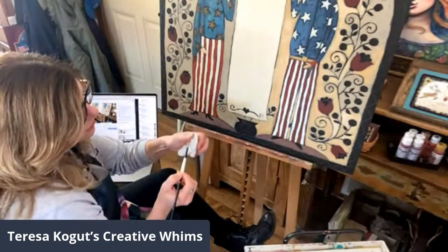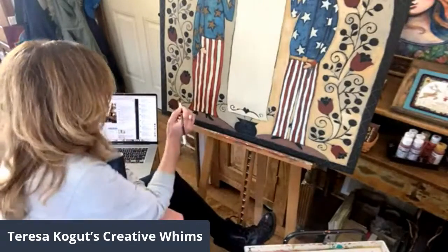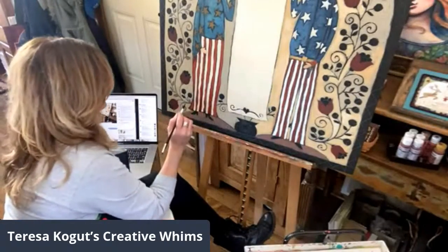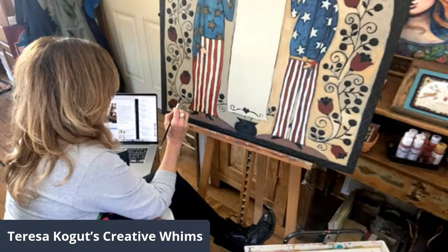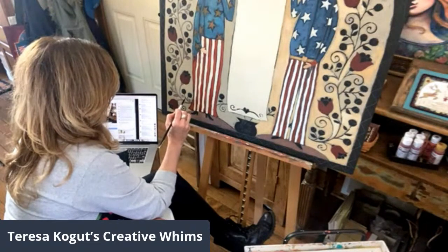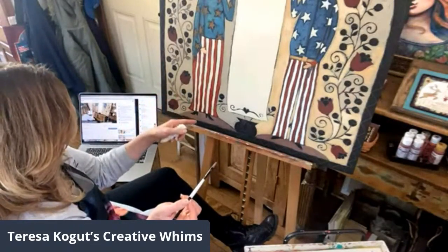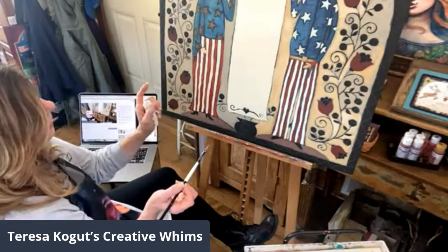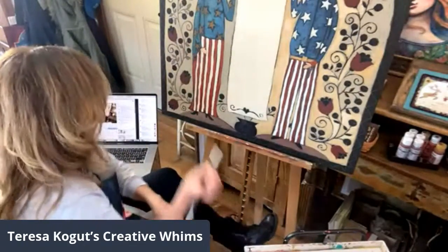Ugh, there's a little goober on my paintbrush. I think by 4 I can have the leaves done on that side. That way next week all I have is the flowers. If I could get the flowers done next week and then the following week do the verse. I mean, I'm getting close.